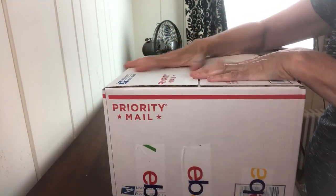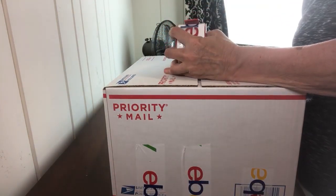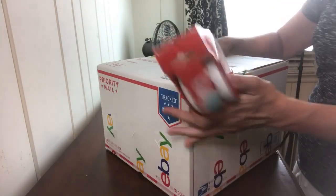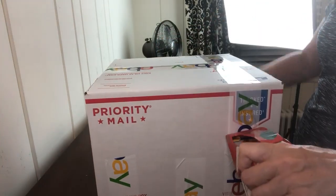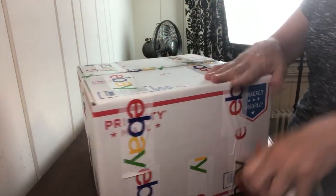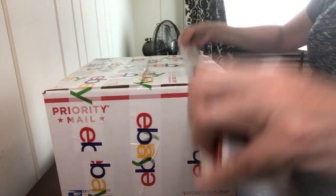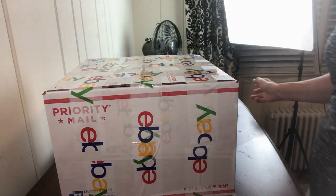You don't want to spend a lot of your time on items that you're not making high profit. So all in all, after fees, I might make probably $7 or $8, something like that. I'll just tape this up. And we will weigh it and ship it out.